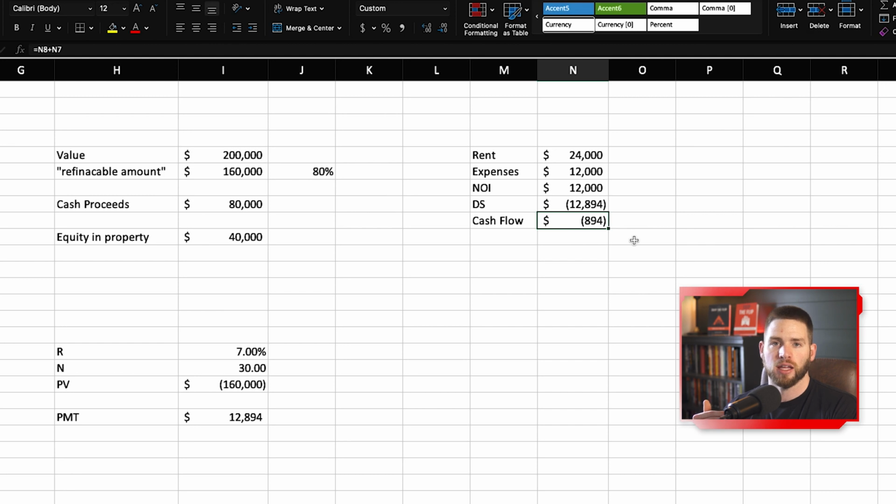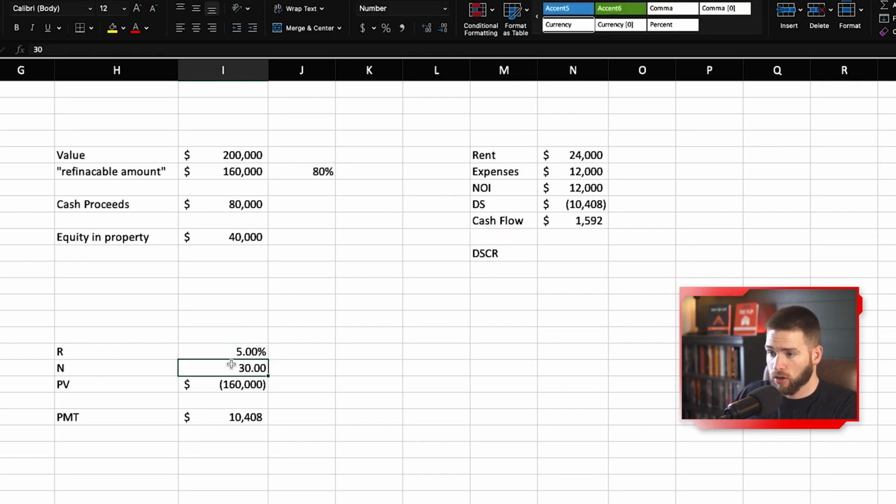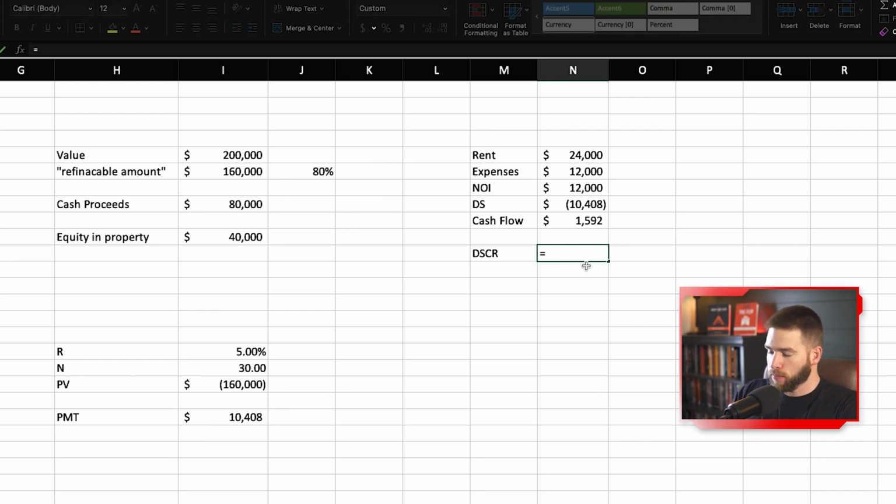We can't do that in a profitable way. And a big thing that we're going to look at here is called DSCR, debt service coverage ratio. Effectively what debt service coverage ratio is, guys, is it pretty much says how many times can our NOI pay for our debt service. That's all it's saying. How many times can our NOI pay for our debt service?